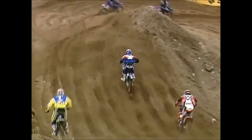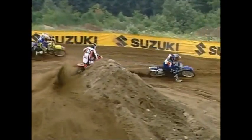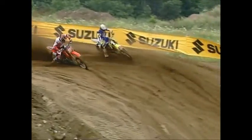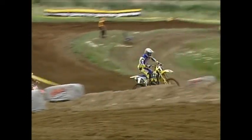Well, Fisher's all about momentum. Valade going for the inside. There's a really deep rut there. Kind of fires down Valade. Fisher's on the gas so much earlier. Gets his momentum up and just flies and rails the outside of that berm. Exquisitely executed by Derek Fisher.